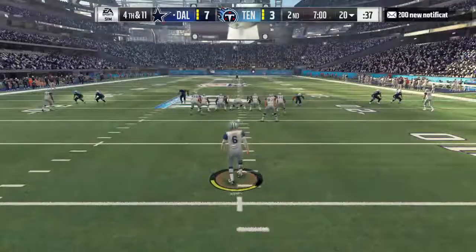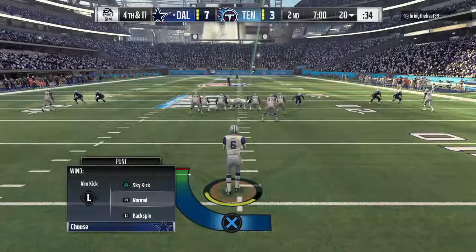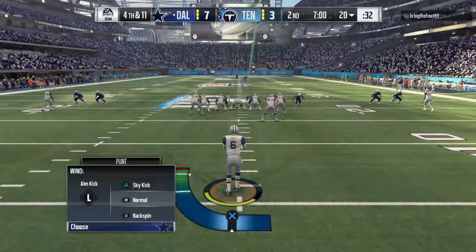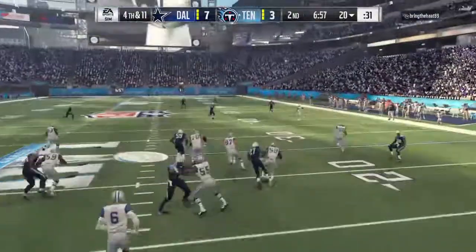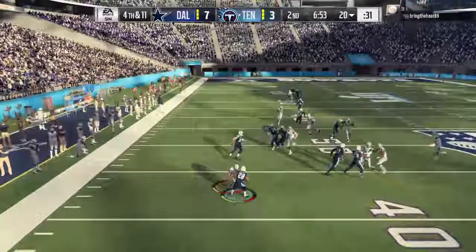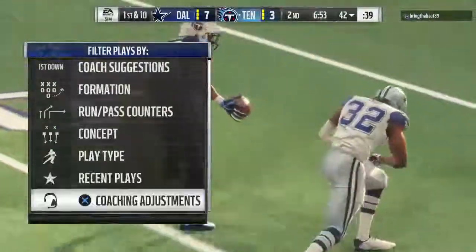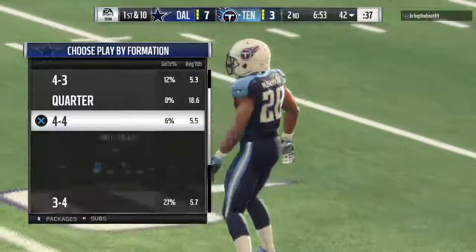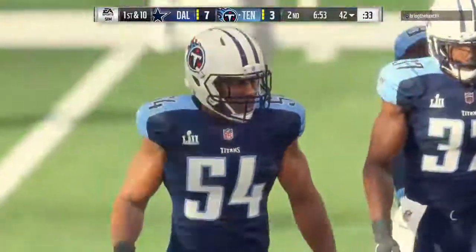Out now comes the Cowboys punter, standing right on his own 5-yard line. He gets this one away, and boy, it's another boomer. 36 yards on the punt with no return, and it'll be Titan football. Here's the Titan offense now as they make their way back onto the field.